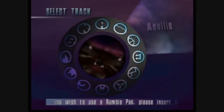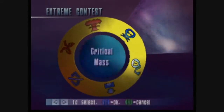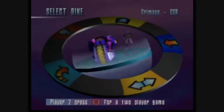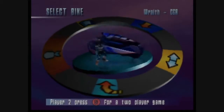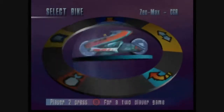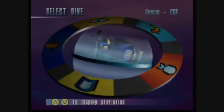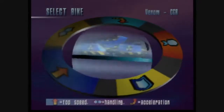XG2 has a lot of tracks as well as multiple modes of gameplay: campaign mode, practice, time trial, 2-player, and there's lots of bikes to choose from, each with their own characteristics, and a whole lot of unlockable things, with some easy-to-find cheat codes out there on the internet. It's 1998 after all. Fire up that 14.4 and launch Netscape.